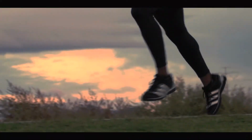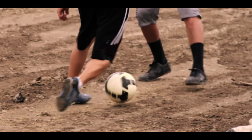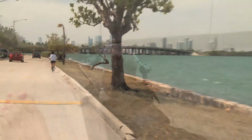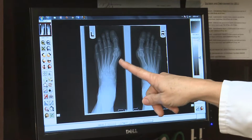And unfortunately, it's progressive with time, so it's going to get worse. It's also going to get worse based on the mechanical demand that that particular patient puts on that foot. And with her running and being very active, unfortunately, I think this deformity progressed pretty quickly. And Selena's foot deformity was getting more painful and debilitating because of the arthritis that was developing in her big toe joints due to this malalignment.